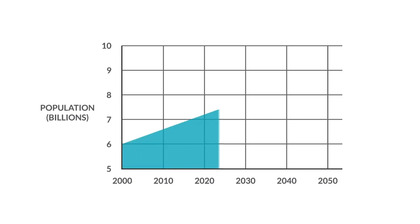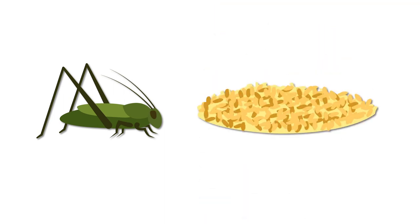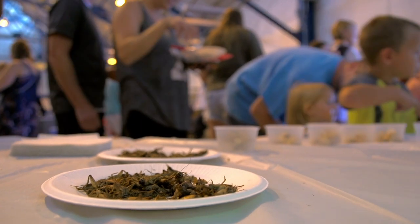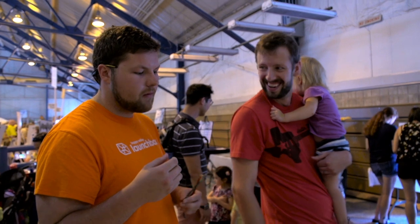The UN estimates 9 billion people will be living on planet Earth by 2050. Not only will we need more food, but we'll need more space. And insects require less land, less water, and because they're cold-blooded, less food than traditional livestock. You can get the same amount of protein from crickets as you can from cows for 1/12 of the food, leaving more resources for humans. This isn't a wild idea. About 2 billion people around the world eat insects regularly. So why shouldn't we?